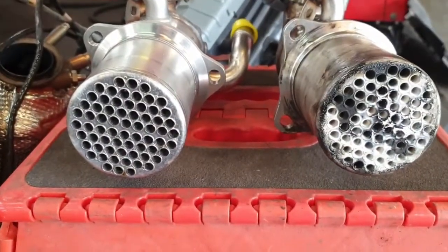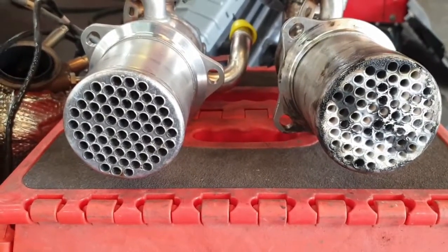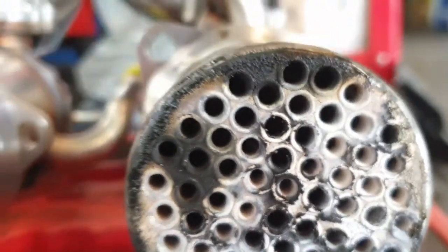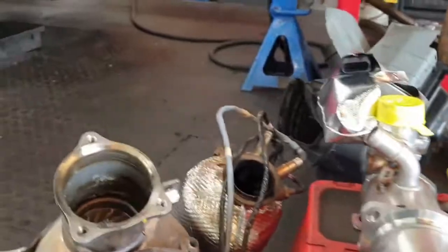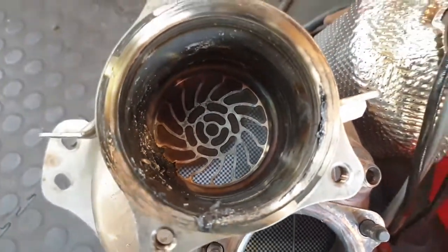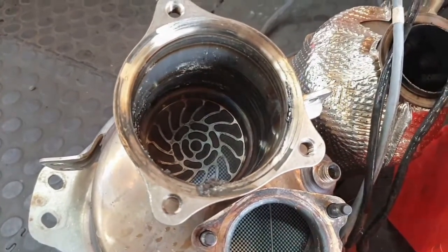So as you can see, the one on the left is the new unit, the one on the right is the original unit. What you can't really make out on the video is that in there is all blocked up solid. So also it fits into the DPF unit, and you can see all the residue there that we've got to clean out as well to make sure we have no further issues.